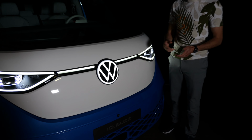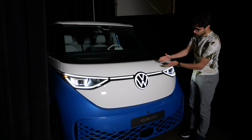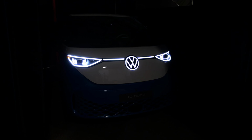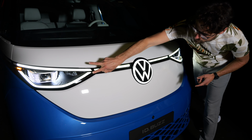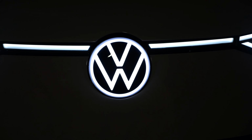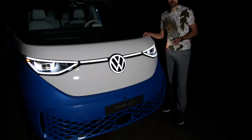And here we can see the illuminated VW logo. This will be a feature on the Northern American market. In Europe, sadly not. And here also the white and blue vehicle, also with a little bit more darkness. We can see how the signature here in the lamps really leads over from left to the right with this middle connection. So pretty impressive to see it in the dark, maybe then also in the back mirror, especially then when you're driving on US roads.